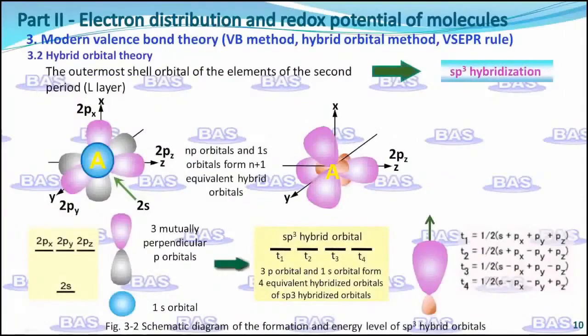To further interpret the relationship between molecular shape and covalent bond, in 1931, Pauling proposed a hybrid orbital theory based on valence bond theory. This theory is still basically a part of modern valence bond theory, but it has evolved modern valence bond theory in terms of bonding ability and spatial arrangement of molecules.